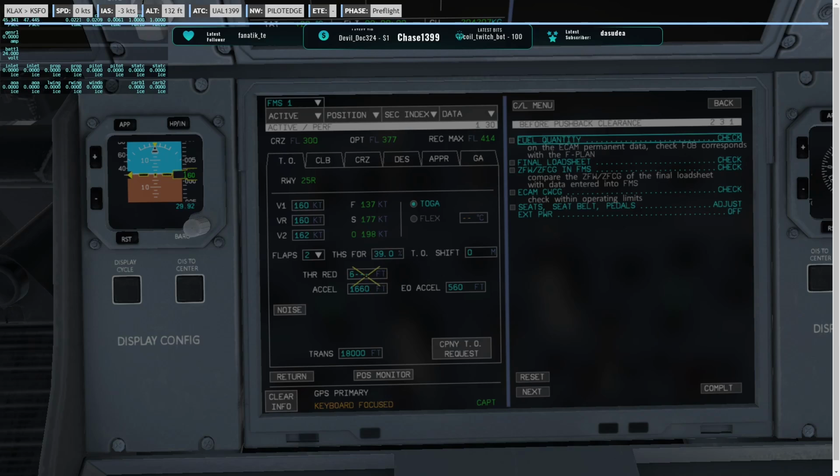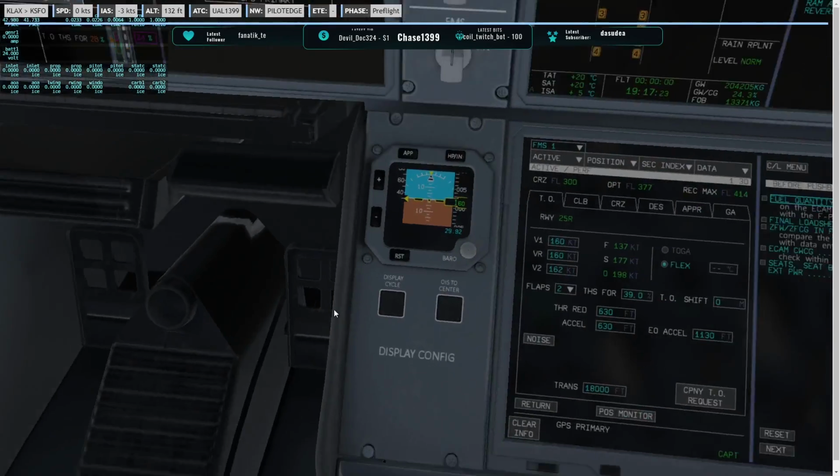Tower, Charlie Golf, up to the Whiskey, 3 mile left, please, runway 19er. And we'll do a 1,000 foot above for engine out, and we're going to do flex, which is 57.